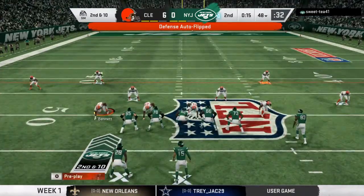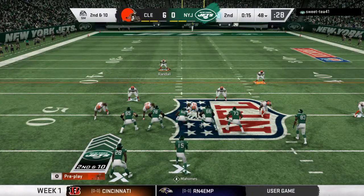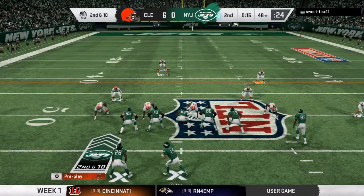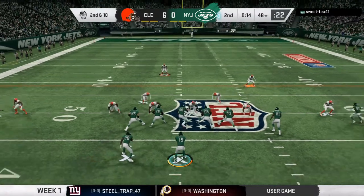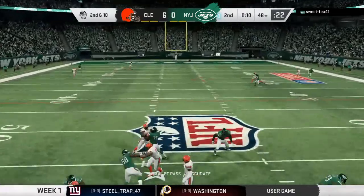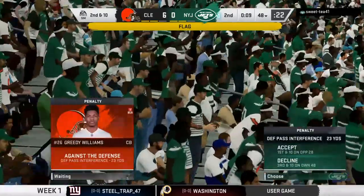After the incomplete pass, here now is 2nd and 10. Throwing now is Mahomes. And a flag comes in as that one falls incomplete.